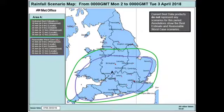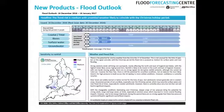And of course, all this is also done by looking at a suite of ensemble data and liaising with the deputy chief and the chief forecasters and what the most likely scenario and the reasonable worst case might be. So that's kind of how we get around it.